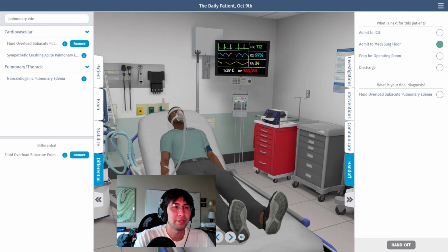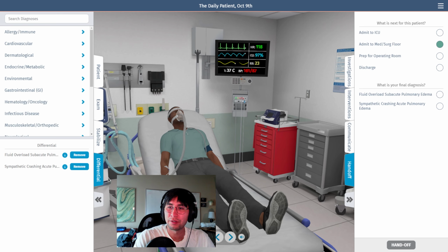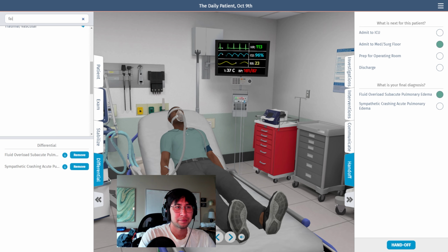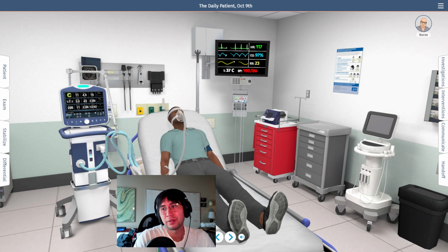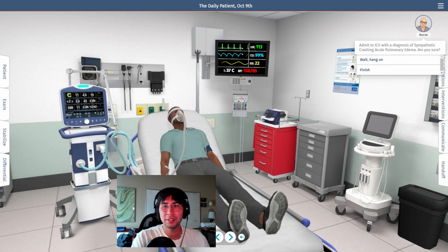Fluid overload, subacute pulmonary edema, it might be cardiogenic. Sympathetic crashing, acute pulmonary edema. Fluid overload, subacute. We'll say it's that. Maybe it is acute. This is probably acute, actually. Sympathetic crashing, and so we'll send him to the ICU. I think that's the eventual thing. Let's see. He's stable.